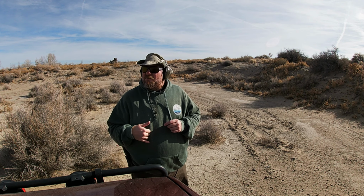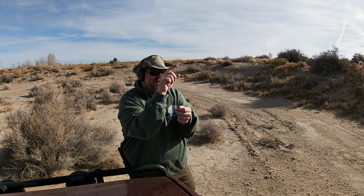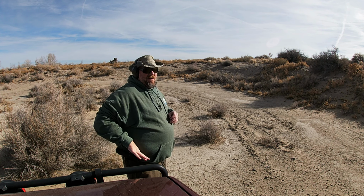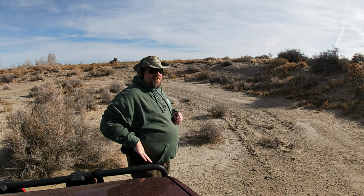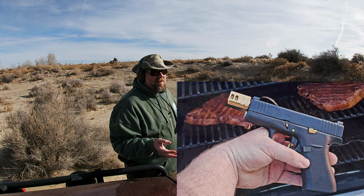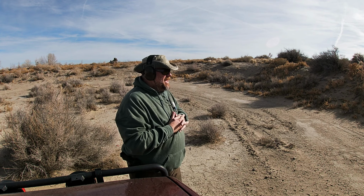For me, it's difficult because I don't have much experience with optics. I bring it up and then the red dot's dancing all over the place. Having a heavy frame pistol like this helps. I know with my everyday carry, my 43X Glock, I just got normal sights on it and I don't struggle like this.